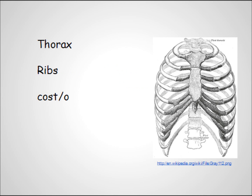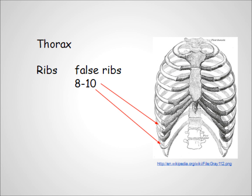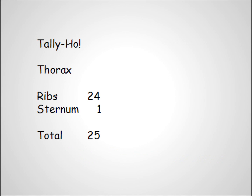The other bones of the thorax are the ribs. There are 12 pair of ribs for a total of 24 ribs. The first 7 pair are called true ribs, as they have a direct connection to the sternum. The next 3 pair are false ribs, as they are indirectly connected by a cartilaginous structure. The final 2 pair are called floating ribs, as they have no connection to the sternum. So, 24 ribs and 1 sternum makes for 25 bones for the thorax.